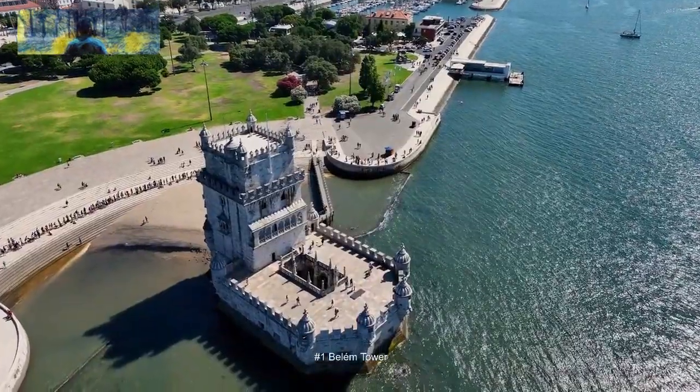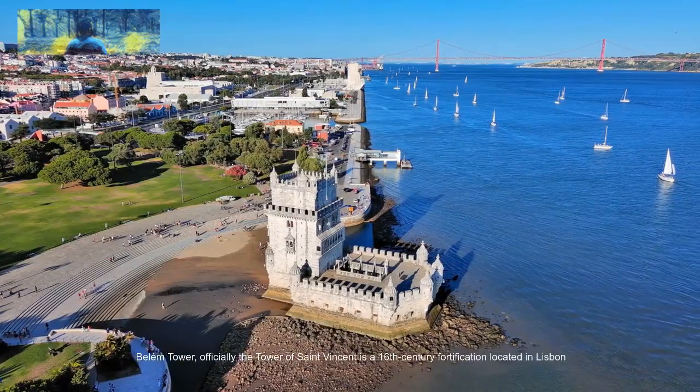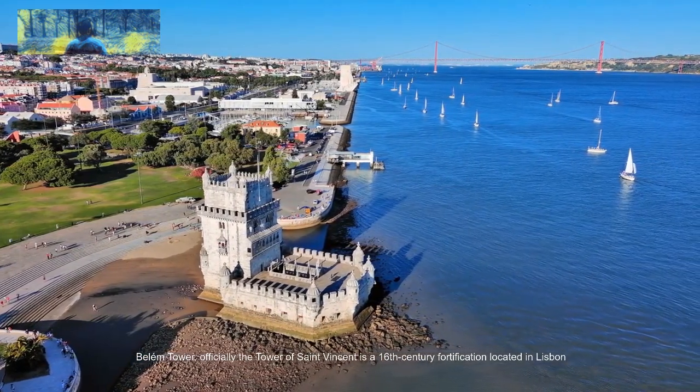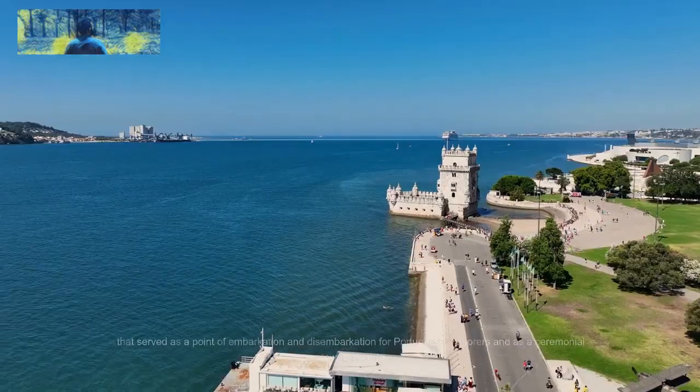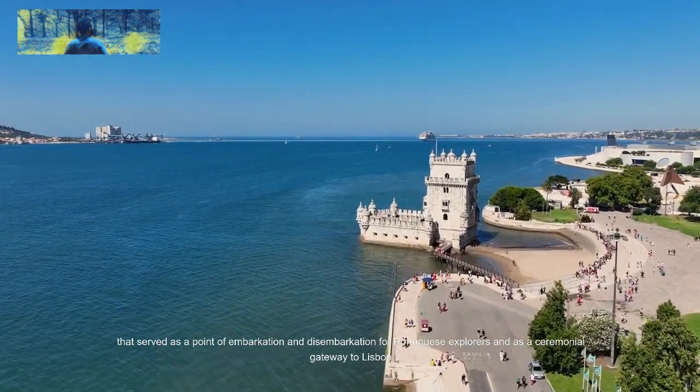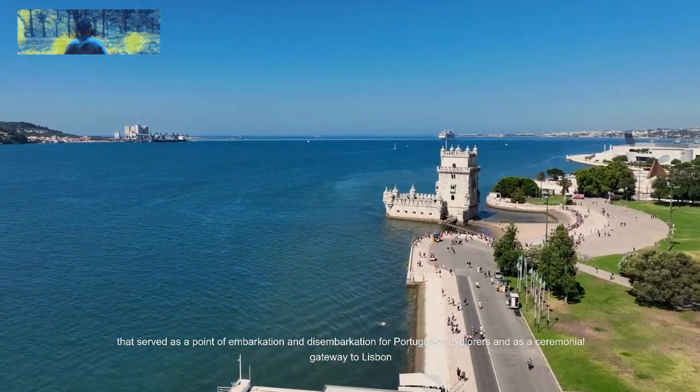Number 1. Belém Tower. Belém Tower, officially the Tower of St. Vincent, is a 16th century fortification located in Lisbon that served as a point of embarkation and disembarkation for Portuguese explorers and as a ceremonial gateway to Lisbon.